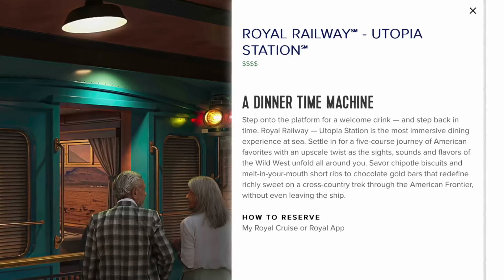As with all Royal Caribbean ships nowadays, new or old, you can expect certain dining venues and drinking venues on board, like the Schooner Bar, like Chops Grill, like Giovanni's, the Windjammer, things like that. But one dining venue that's gonna be brand new and at first exclusive to the Utopia of the Seas is the Royal Railway. There's been a lot of talk about this online.